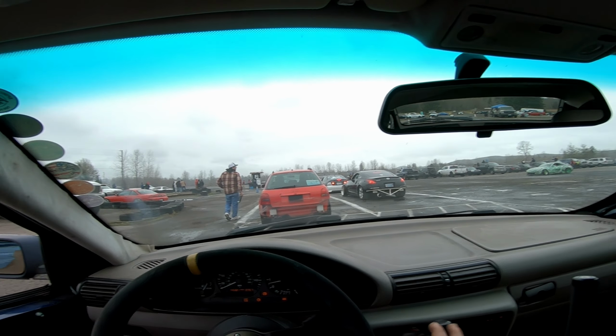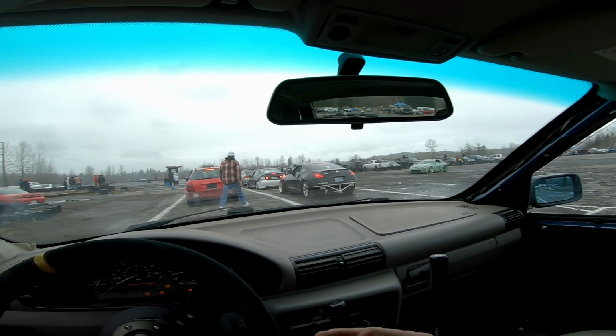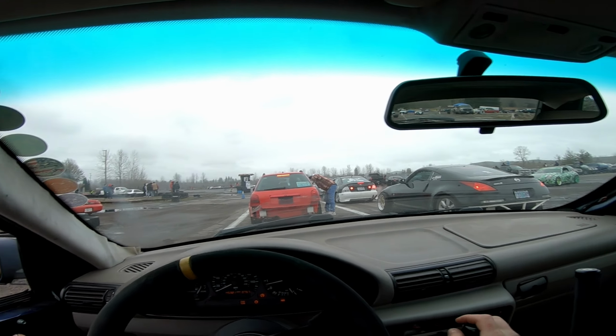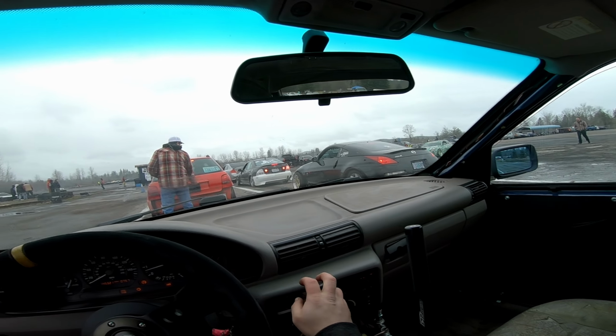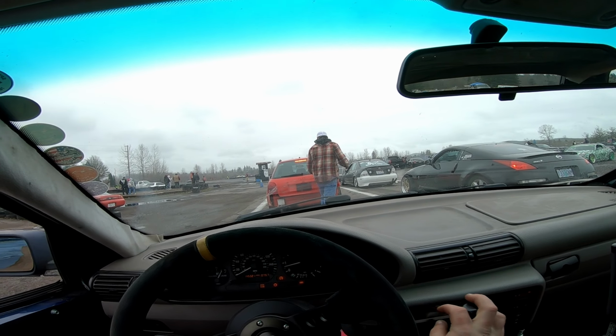One thing that I want to try and dial in this event is my front grip levels, because I've noticed in the past that the car really likes to grip up in the front. So I have the shocks set pretty stiff in the front, up to my tire pressure. They're sitting at like 40 PSI, and that way I'm hoping I can get a little bit of slip out of the front end. That way I can try and throw some crazy entries and not feel like the car just wants to hook around the front.